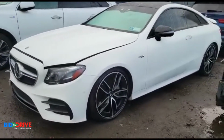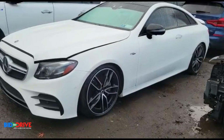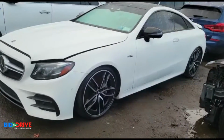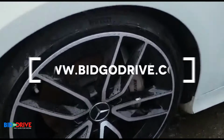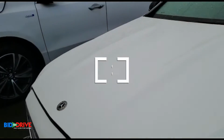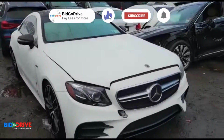Looks like it's going to turn out to be a nice builder. Really like the white color, and it's an E53 AMG. Got the carbon fiber mirror covers. Nice bumpers, nice side skirts. The rims are nice. AMG package. It's gonna turn out to be a nice car.